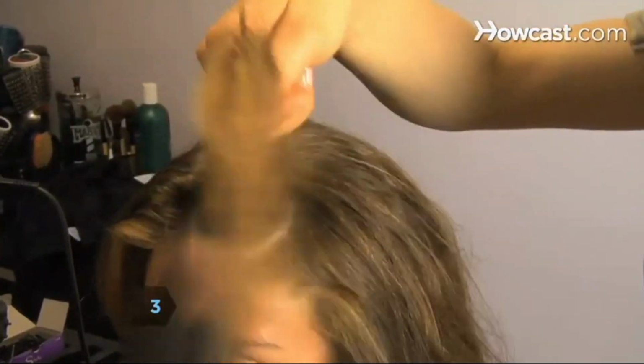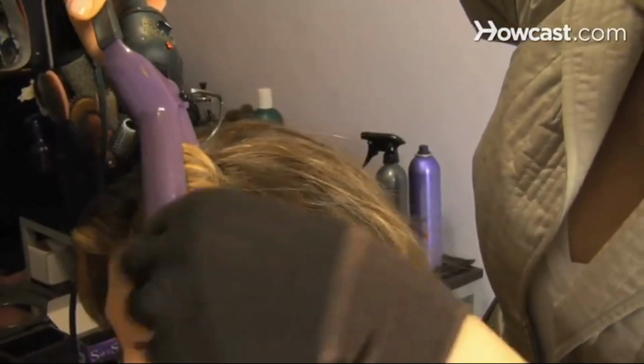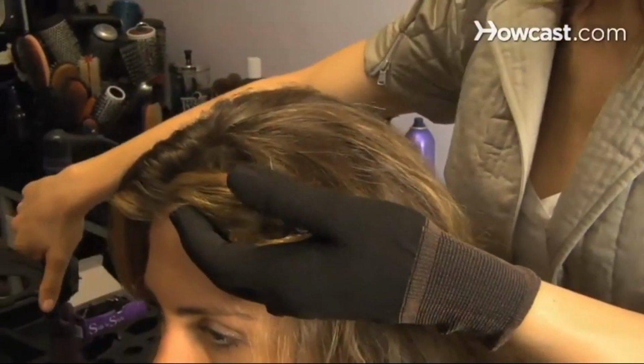Holding a 1-inch section of hair straight out from your head and holding the curling iron vertically, clamp the iron at the root and wrap the hair around the outside of the barrel except for 2 inches at the end. Hold for 3 seconds and release.